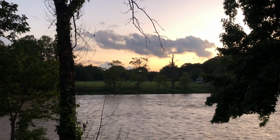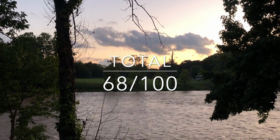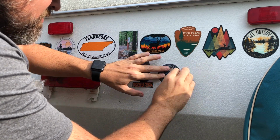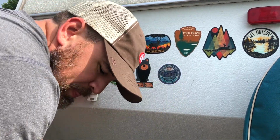Put it all together, and David Crockett Birthplace State Park gets a 68 out of 100. Another one added to the collection.